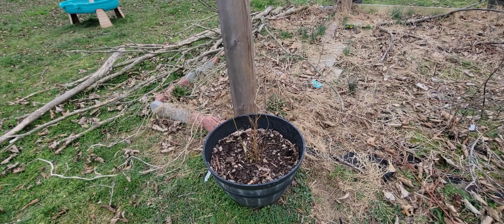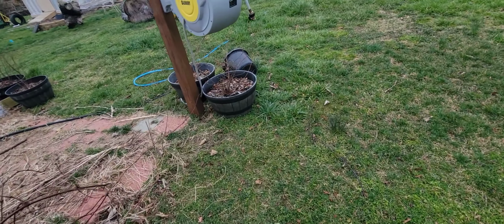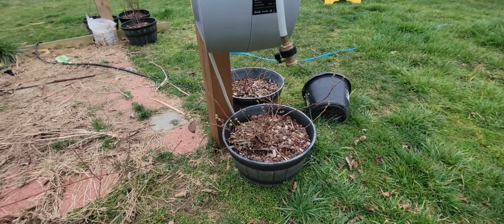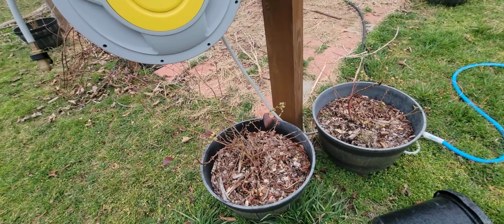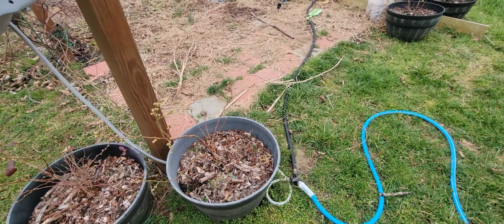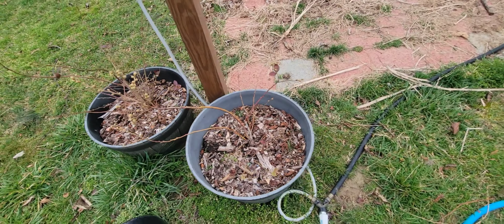Now is a great time. It is March, first week of March. If you haven't fertilized your blueberry bushes, fertilize them, prune them. I don't really know how to prune them, and everything looks like it's growing, so I didn't want to cut anything off. I cut some dead pieces off of a couple of them.